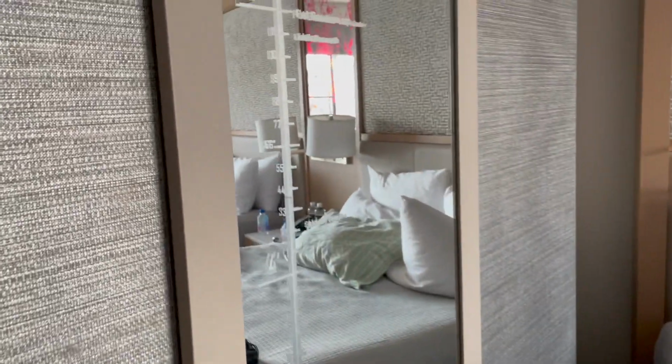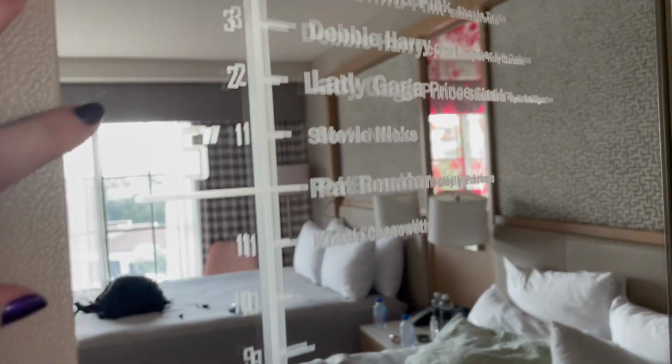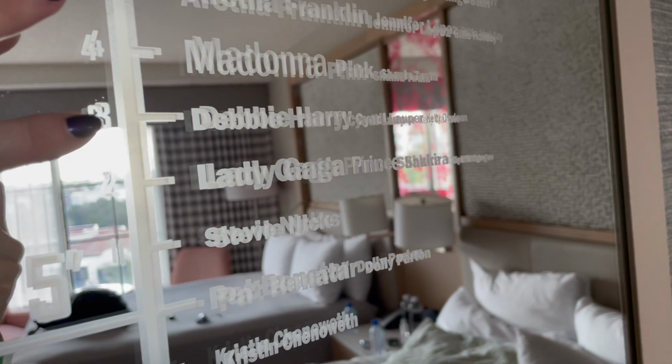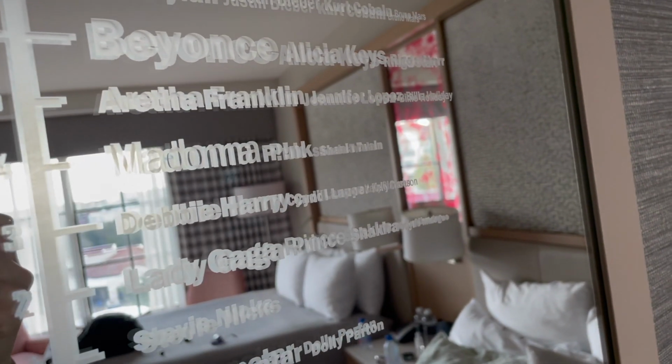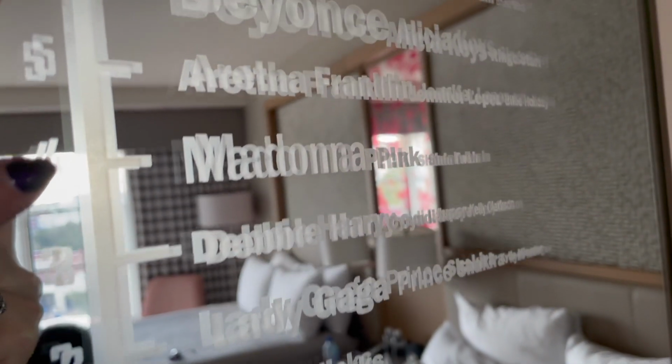I don't know if I showed this last time, this cool mirror. You can see how tall you are next to the different rock stars. So I'm like 5'4", so I'm the same size as Madonna, Pink, and Shakira? Oh, Shania Twain. So we are all the same size. And the tallest one, 6'4", is Snoop Dogg. And right under that is James Taylor.